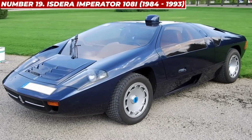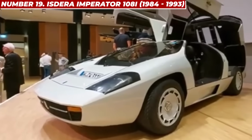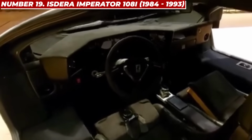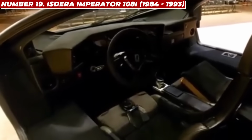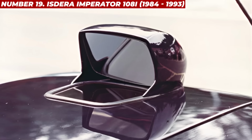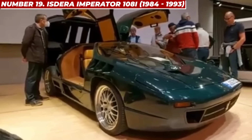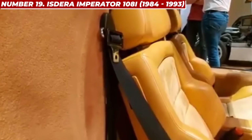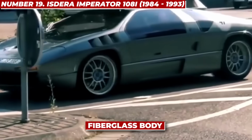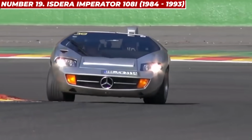Number 19. Isdera Imperator 108i, 1984-1993. At number 19, we have a car so obscure that even dedicated automotive enthusiasts might scratch their heads. The Isdera Imperator 108i was a German supercar with a Mercedes-Benz V8 engine, gull-wing doors, and perhaps its most distinctive feature, a periscope rearview mirror mounted on the roof. Only around 30 Imperators were ever built, making it one of the rarest production vehicles in history. Its fiberglass body housed impressive technology for its time, but its extreme price tag and limited production meant that almost no one ever saw one in person.